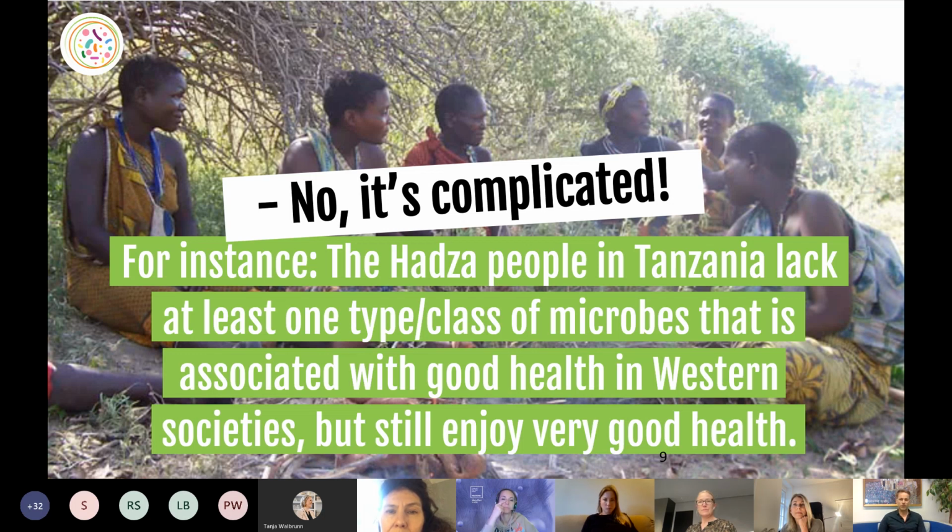But one take-home message is that the microbes can adapt to the environment you're in, so that for some people one type of microbe composition will be the most conducive to good health, while another composition will be better for someone living elsewhere and eating something else. This is just as is seen with the Hadza people in Tanzania, who live as hunter-gatherers. They don't go to the supermarket to buy their foods. What researchers have found is that these people, who live very traditionally, completely lack bifidobacteria, which is a central part of the gut in healthy people in Western societies. But they're still very healthy.